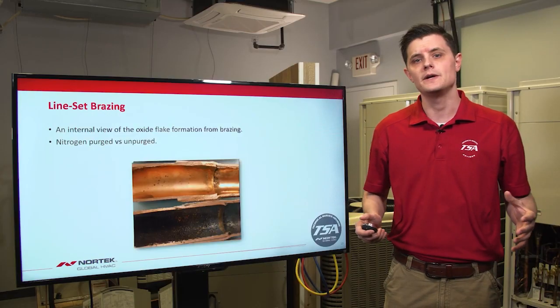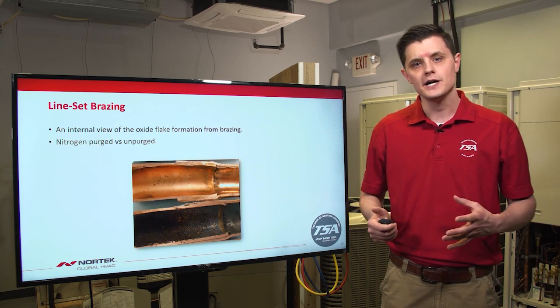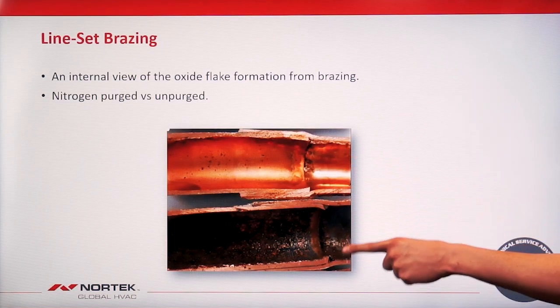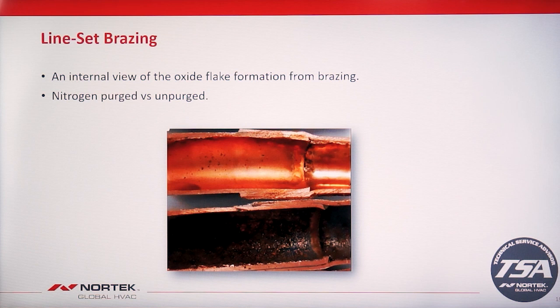When brazing the equipment in, or if you're doing overall repairs on your system, you want to make sure that you use nitrogen when you braze. Now, what I have here is a picture of a copper pipe that used nitrogen while brazing versus a pipe that didn't use nitrogen while brazing. So you can obviously tell a difference between the two.